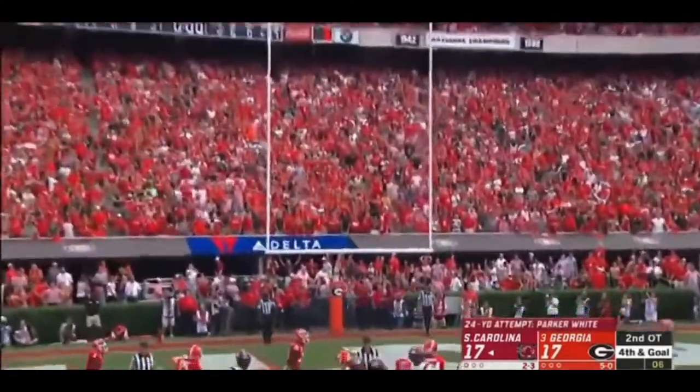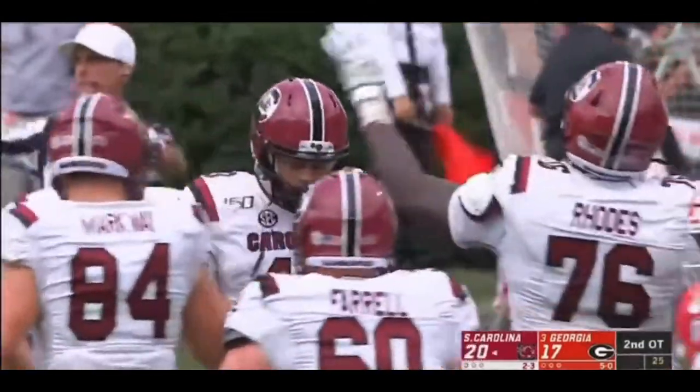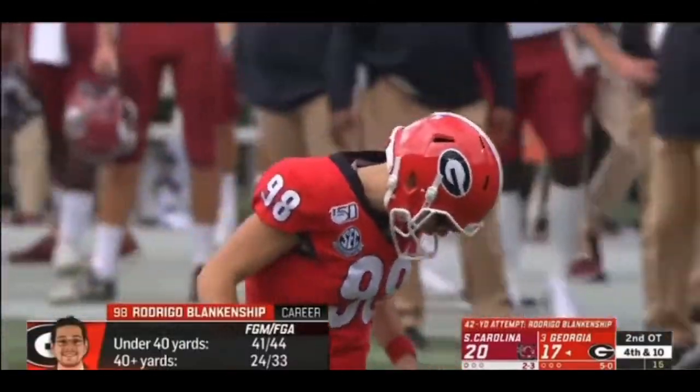This one's down the middle. So go Blankenship from 42 to try and extend the game.